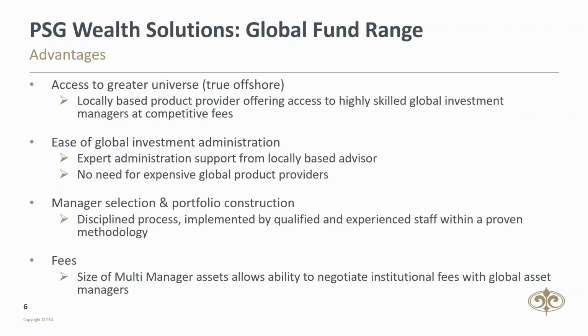Some key advantages of the global fund of fund range. First off would be access to a greater universe of offshore managers. Locally, there's only about 1,450 funds, of which the large majority is domestically focused funds. Globally, there are more than 250,000 funds available. Within the PSG Wealth Global Fund range, we look not only at SA-based offshore managers, but also at the full universe of global managers.